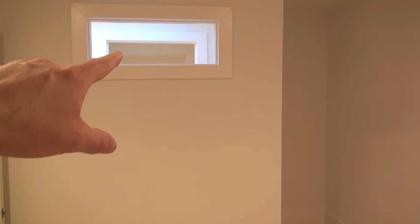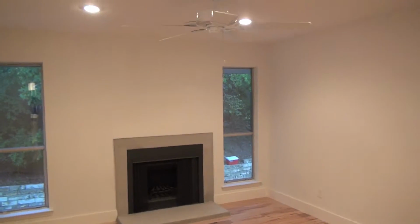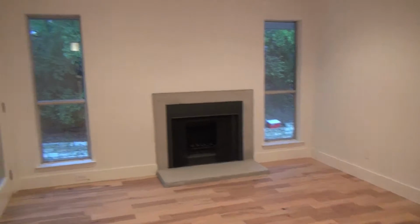Master bedroom in there. A little extra storage area. I like these little spaces. They allow light through, so you can get light from 2 different sides of the room. Okay. Another fireplace upstairs in the master.